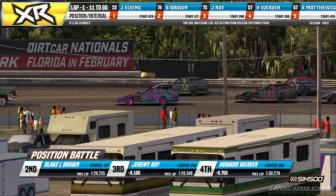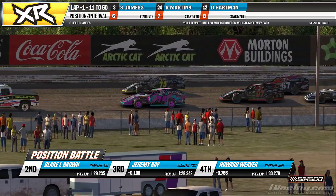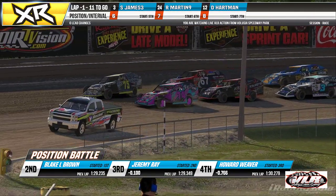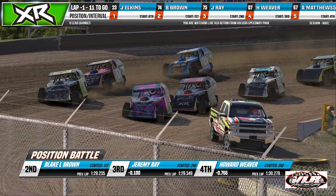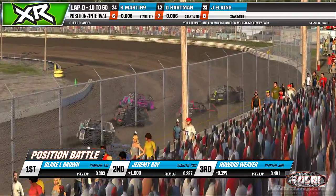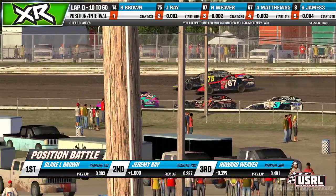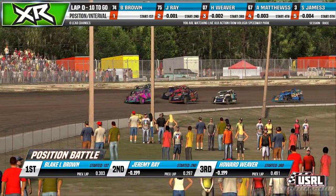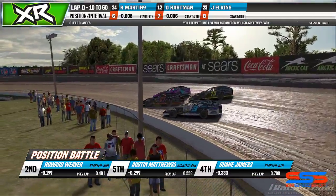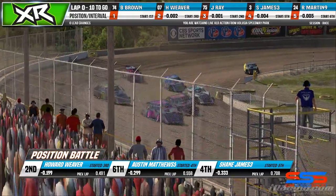Gladly. It looks like it's going to be Blake Brown coming to the green flag as they come around the middle of 3 and 4. The pace truck is about to pull in, and the pace truck is down, and we are green flag. Blake Brown leading to the green flag, and outside of him is Jeremy Ray in the 75. We're 3 wide in the middle of turns 1 and 2. It looks like the 75 might have got hung out to dry there, but he comes back down. And now coming to the inside is Howard Weaver, moving up into that 2nd spot.